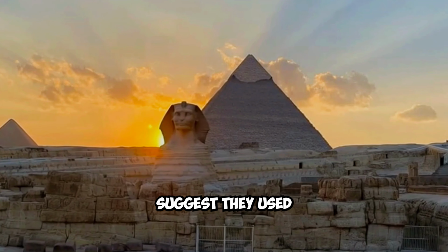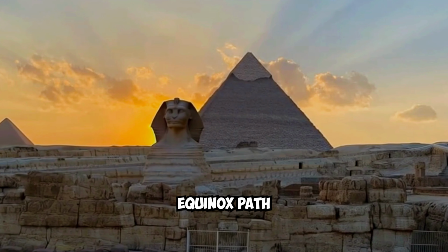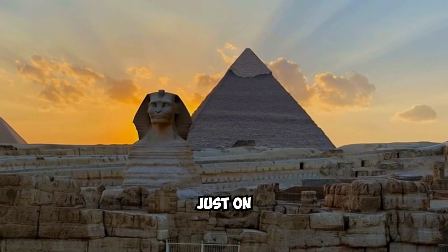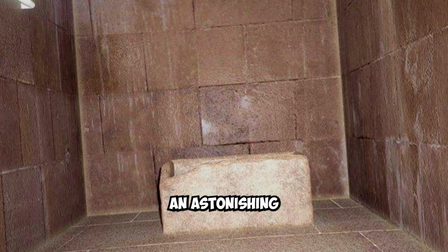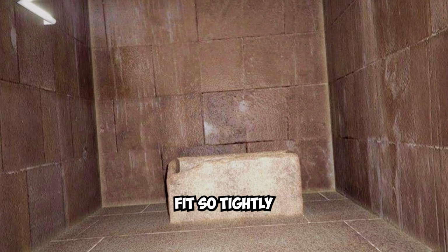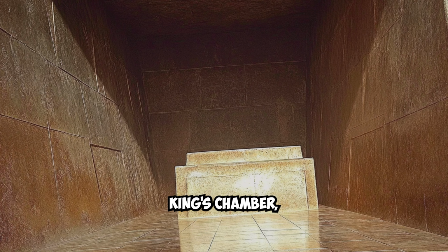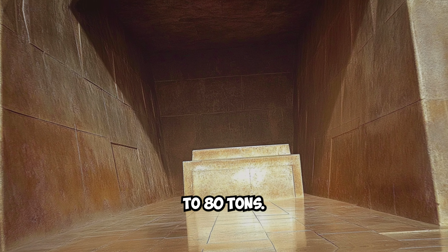Some theories suggest they used the sun's equinox path, perfectly aligned with east and west once a year. And this wasn't just on the outside. The pyramid's inner construction is precise to an astonishing degree. The blocks fit so tightly that even a razor blade couldn't slip between them. And in the king's chamber, some granite blocks weigh up to 80 tons.